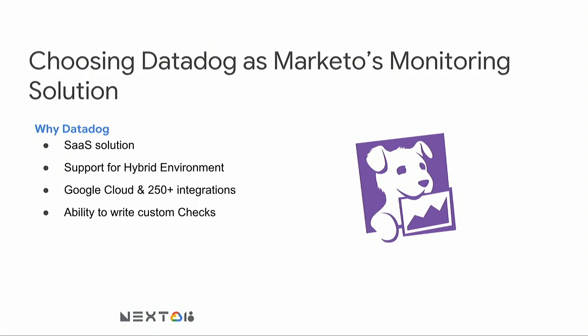Why did we go with Datadog? Well, as we started moving away from our own infrastructure, it made sense for us to take our monitoring out of our infrastructure as well. And so a SaaS-based solution worked for us. We also were able to take advantage of those pre-existing integrations within Datadog. And so we were able to get rich, deep metrics about GCP from day one without needing our engineers to go in and create those metrics and start working out ways to record that. And also, we really, really like the custom check writing within Datadog.